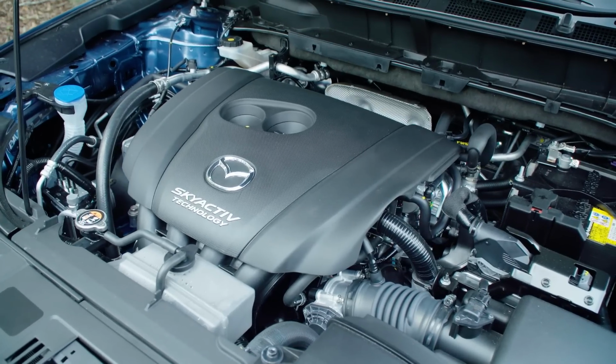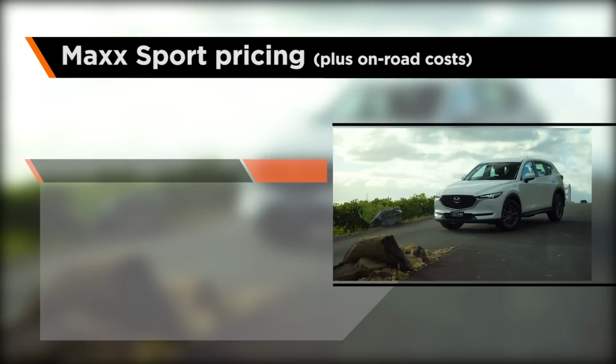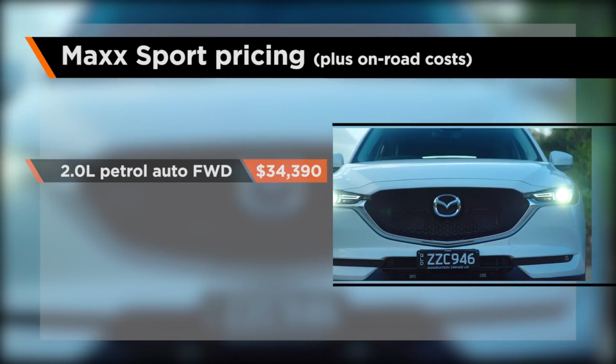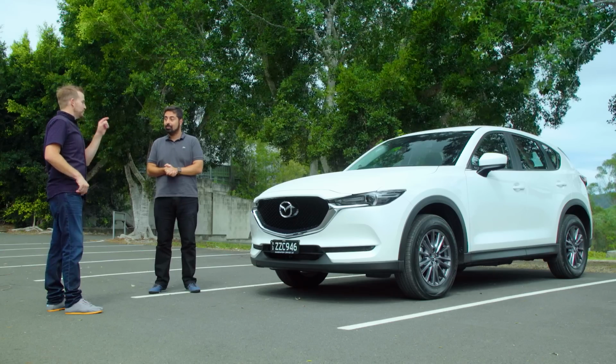You do get 3 engine choices though, that 2-litre petrol we had in the base car, plus now a 2.5 and a 2.2-litre diesel, both of which come with all-wheel drive. Now the range does start at $34,390 for the base model petrol, but you need to spend an extra $6,000 for the diesel. Well, how about we drive the Maxx Sport now?